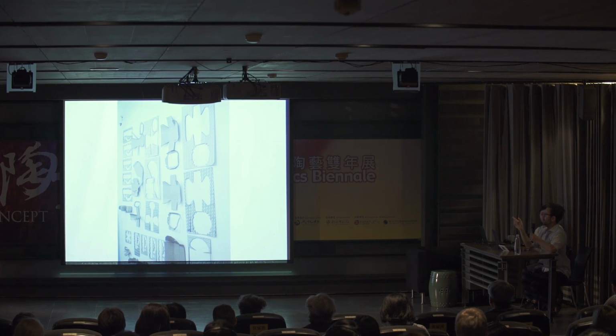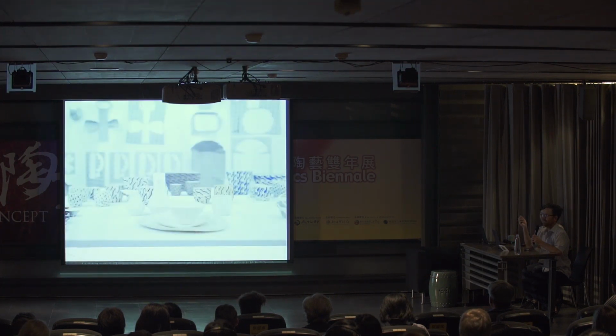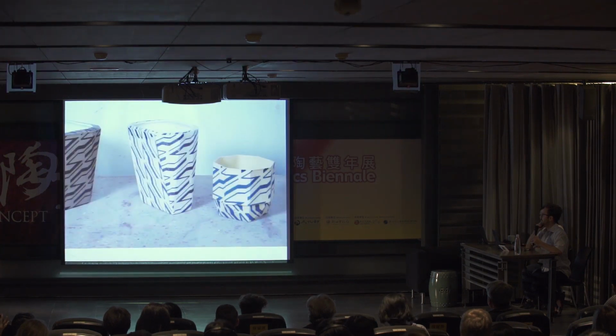And I also discovered along the way that if I printed onto the flat cardboard engobe or underglaze, that casting would copy this pattern into the clay, which is a really cool way of creating these patterns into the object.